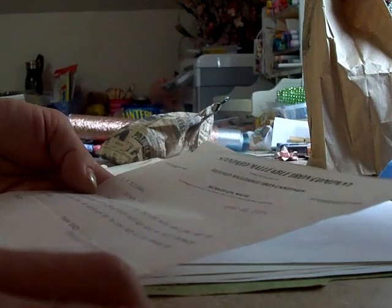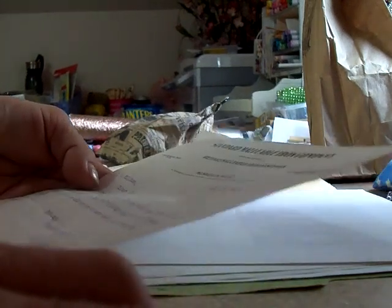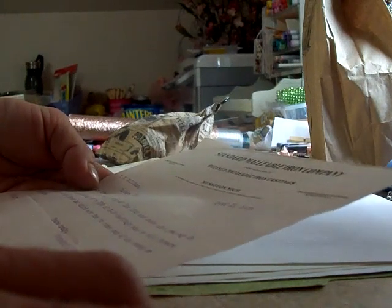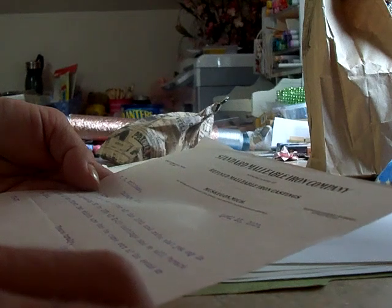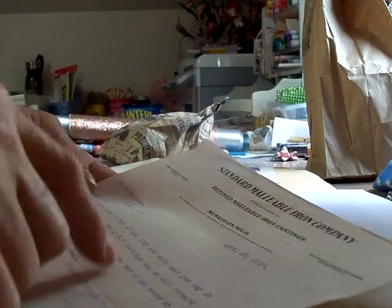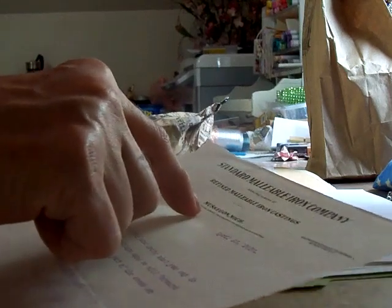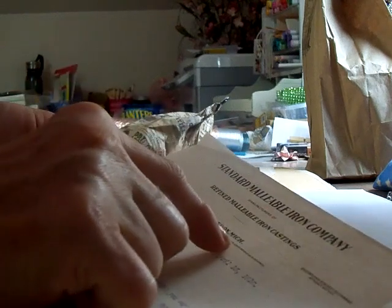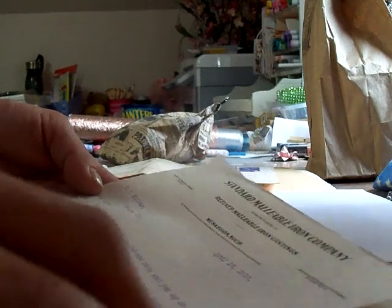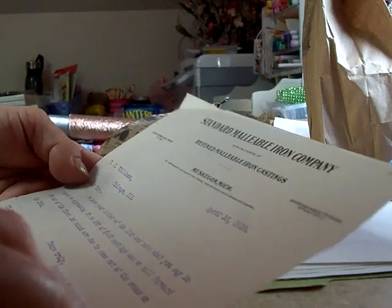So this is a refined malleable iron castings. I wonder what they were. Long distance bell phone. Wow, it's just so funny to read all this. All agreements are contingent upon strikes, fires, or other causes beyond our control. Quotation subject to change without notice."